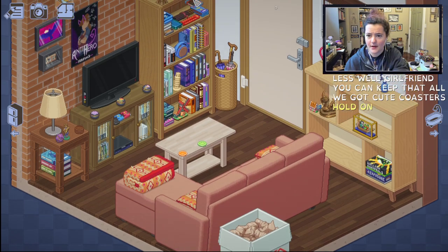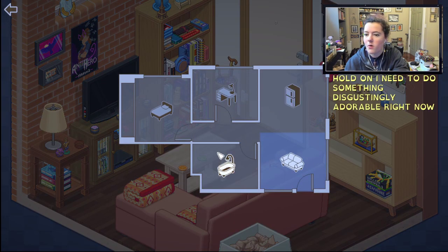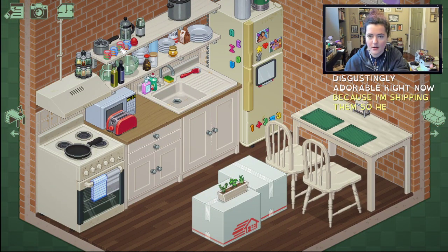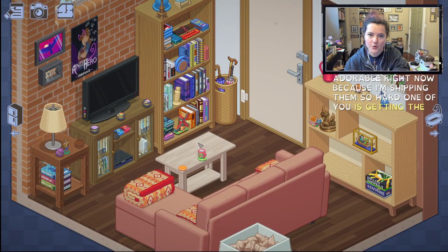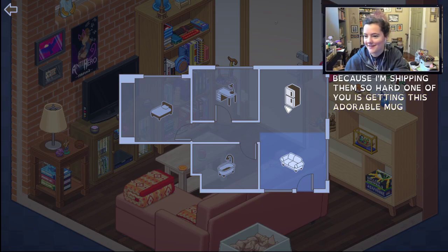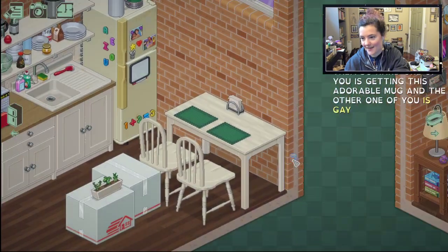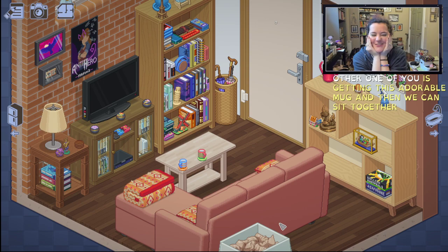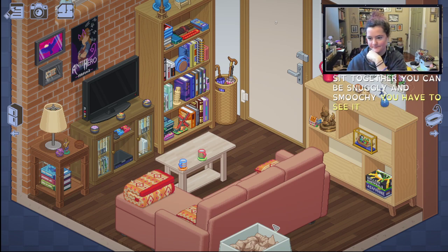Hold on. I need to do something disgustingly adorable right now. Because I'm shipping them so hard. One of you is getting this adorable mug. And the other one of you is getting this adorable mug. And then when you sit together, you can be snuggly and smoochy. You'll love to see it.